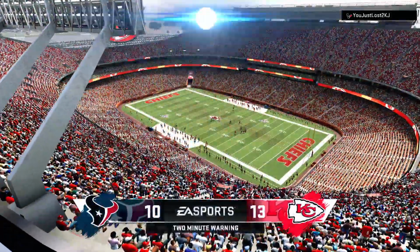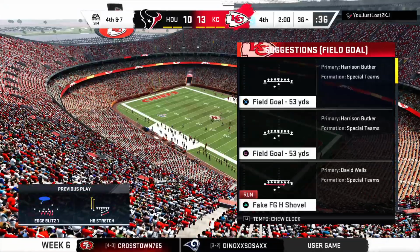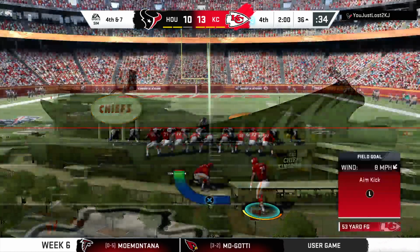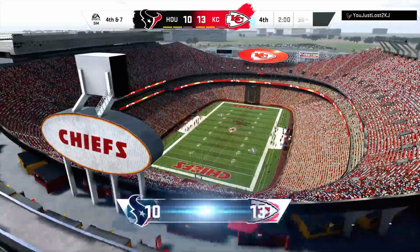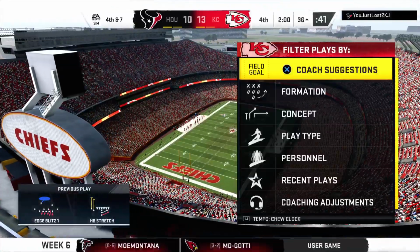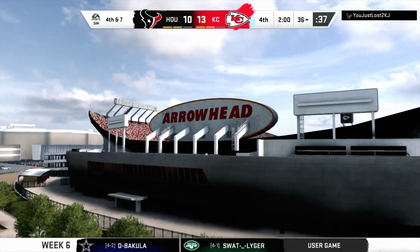3 points separating these two sides with 2 minutes left to go in the 4th. So the Chiefs in possession of the ball as we welcome you back. The Chiefs now going to use the first of their timeouts. That'll leave them with 2 remaining. We'll be back after this.